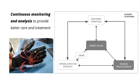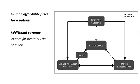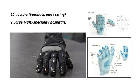And finally, we talk about how the trained professionals can use the smart glove and the Gloveit platform to continuously monitor and analyze the platform to provide better care and treatment. To finish it off, we talk about how the pricing model works and what kind of benefits it offers to all the stakeholders. Moving on, we talk about how we developed our concept. This is through customer feedback and how we co-created with them to create concepts that are actually usable and engage the customers.